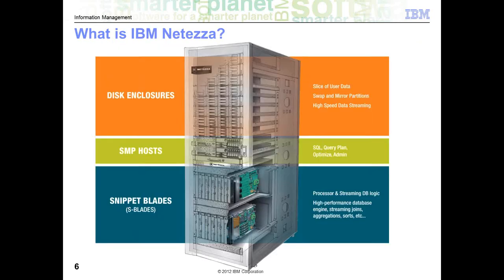So what does the IBM Netezza box look like? So this is a typical view of the IBM Netezza 1000, it's a full rack, and each rack has the disk enclosure on top, and there is where we stripe the data, and we have mirror partitions and swap and temp partitions, and those hard drives are connected to the snippet blades down below, and I'll show you one in detail in the next slide.